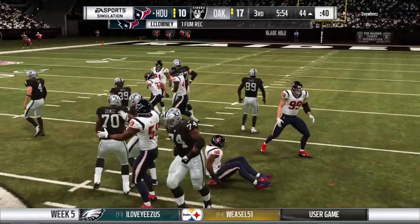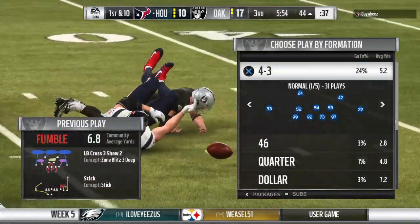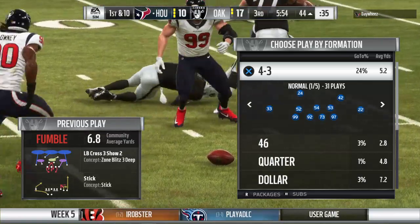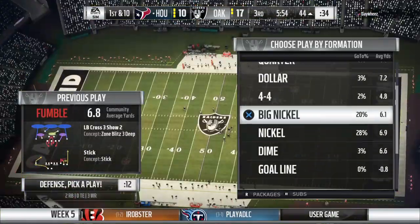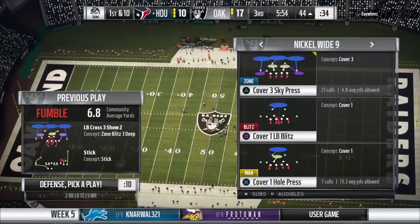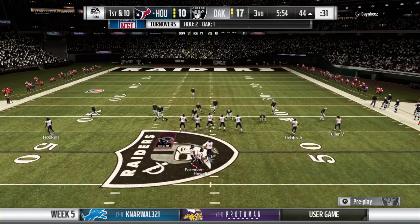They do. All right, partner, this is where I get to show my age. Because I remember when the strip sack kind of came into vogue, where defenders were taught not just to make the tackle, but do that little extra, try and jostle the arm of the runner and knock it free. And that's what we just saw there.